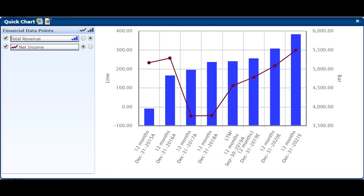But when you look at 2020, there's just a little bit of improvement. But then in 2021, they really start to see revenue continue to grow and net income take a jump higher as well. But the key here is that they're getting farther out, so we don't see these types of moves in the short term.